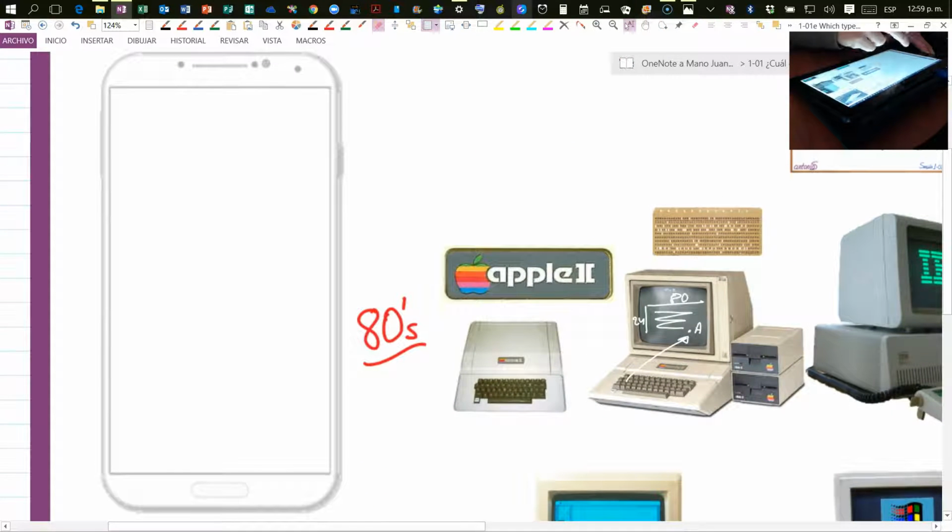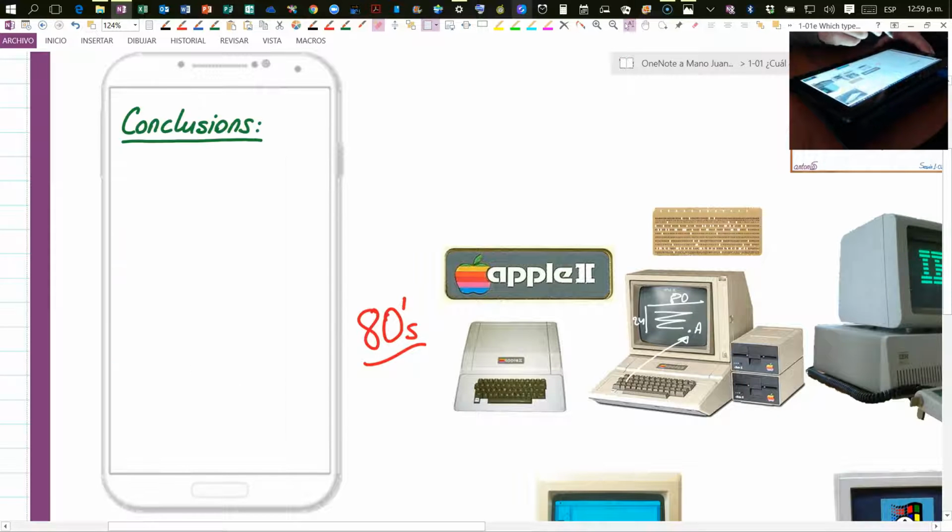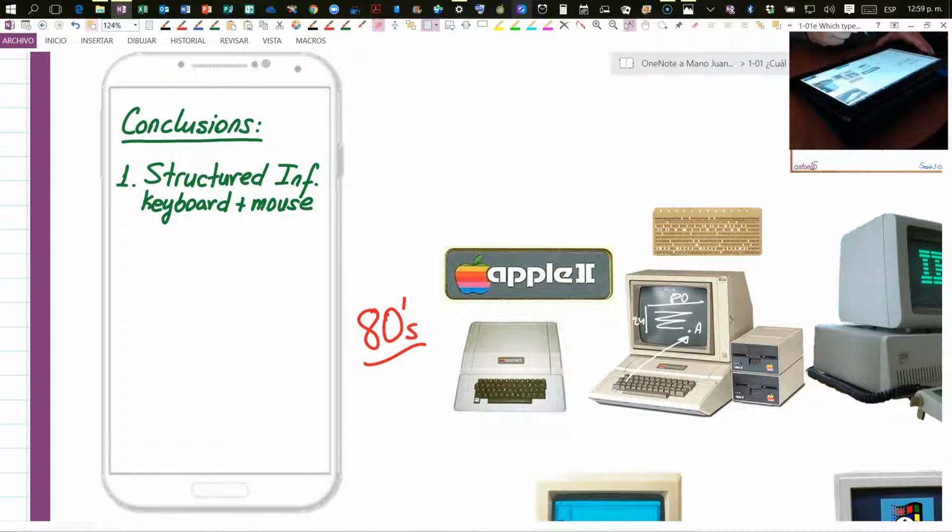So let's conclude now. Our first conclusion is that both mouse and keyboard are essential to fill out structured information. That is to say, when we have to do a bill, purchase order, or fill out a database, it is better to have a mouse and a keyboard.